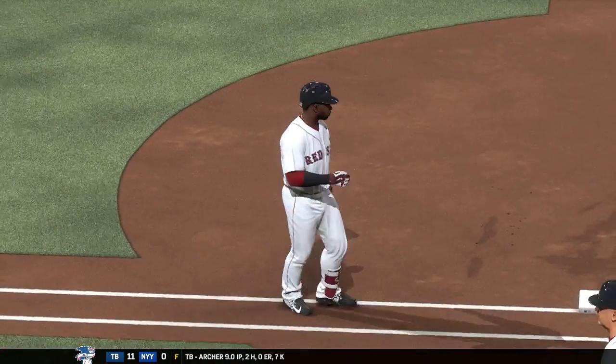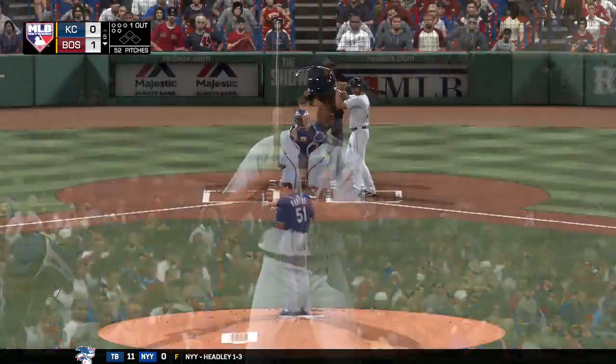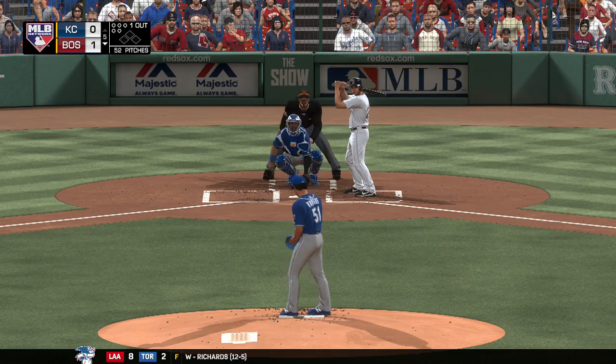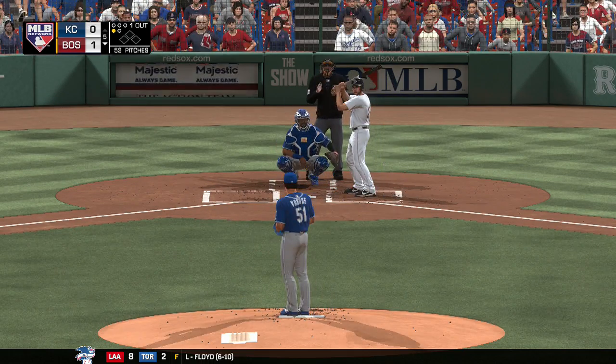Now batting, catcher, Blake Swihart. And that'll bring in the speedy catcher Blake Swihart. 1 for 1 as he reached base with a double his first time up. Here's a first pitch chopped foul right at home plate, and that's the first strike.